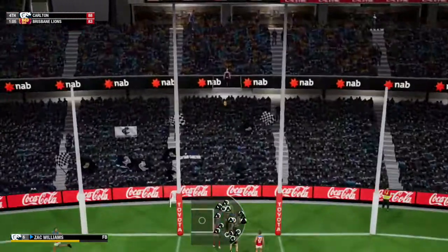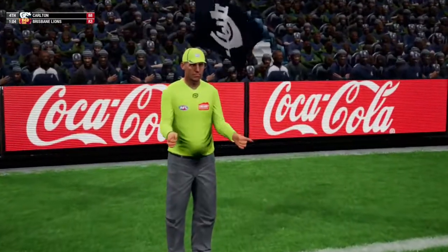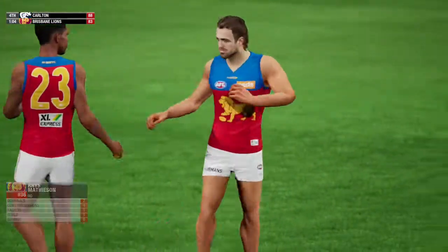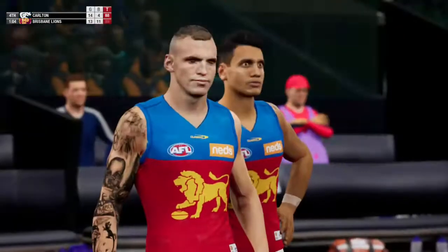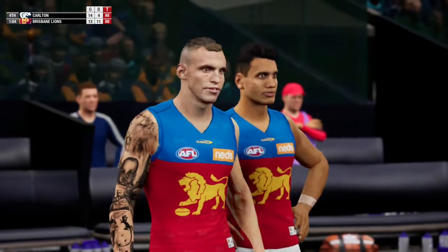Down for goal number one. Kept his hand and kept the goal. Of course, Hunter. Matheson enjoying that goal. Brisbane goes back in front. Carlton can't get their hands to the ball in the contest. The modern game.